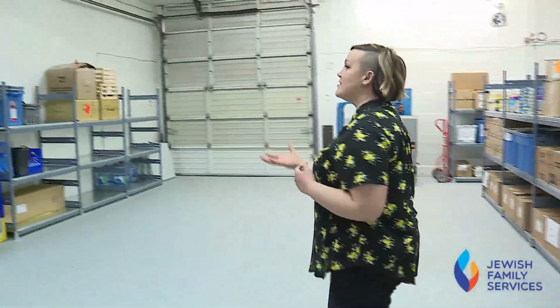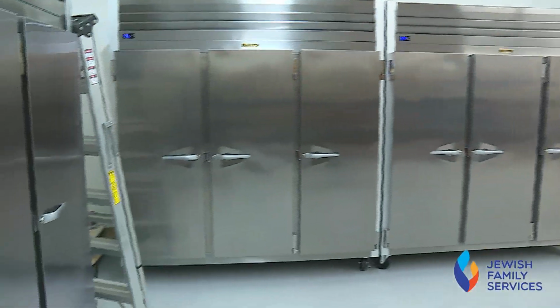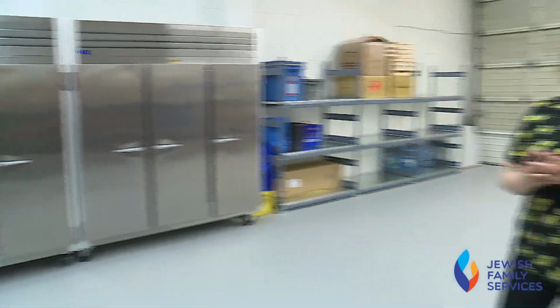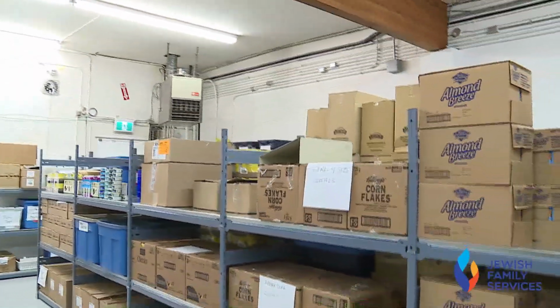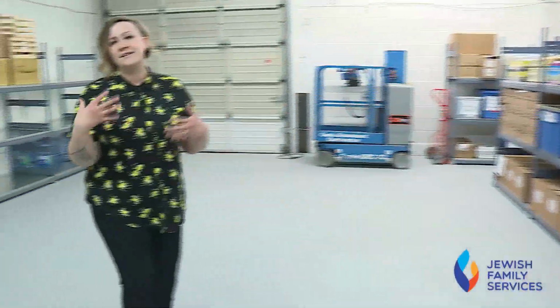Having this space means that we can have these giant fridges and build relationships with local farms and fill these fridges with fresh local produce that will be provided to us from so many local farms, and we're so excited to do that. In the coming weeks, these shelves are going to go as high as the ceiling and be full of cereal for our kids' breakfast club and all the other supplies that we need to make this space a fully functioning space to integrate all the food support with the programs that we'll be able to provide.